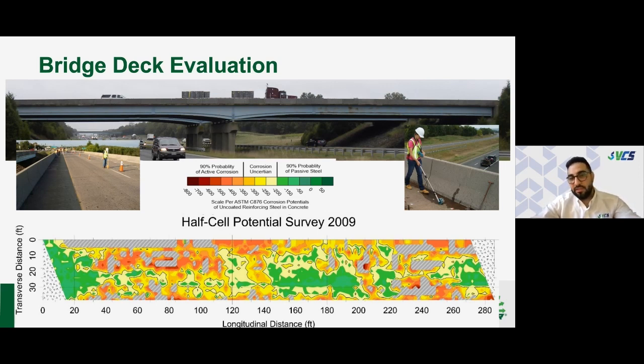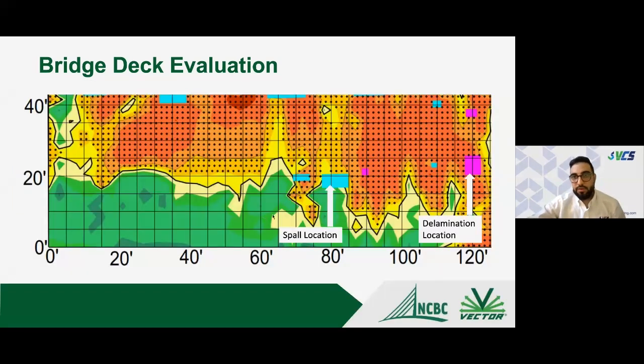And so this test is very helpful because not only can we address the delaminations and the spalls, but we can address the areas that are actively corroding today, but have not shown any signs of physical damage. And so we don't have to come back in a few years' time and have to repair all these areas that were left untreated. And so here's an example of exactly what that contour does for another bridge deck.